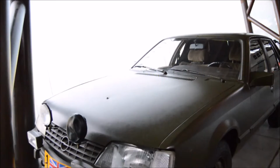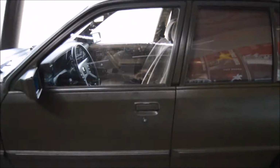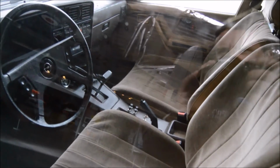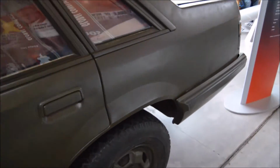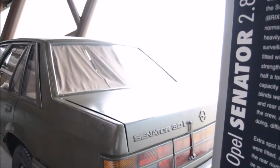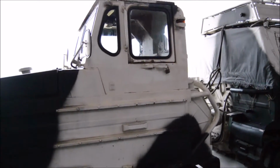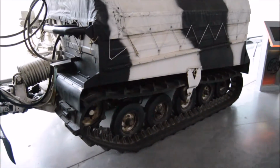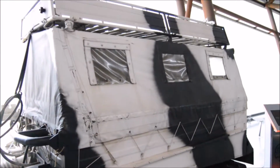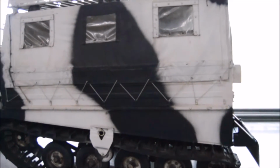Check out this mad old left-hand drive Vauxhall Carlton. Was it a Cavalier? I think it's a Carlton. Automatic. Special switches. Oh, it's a Senator. 3-litre Senator. I remember these things when I was a kid. Wow. Oh, dolly wheels in it. That's cool. Oh, that's really cool. Want one?